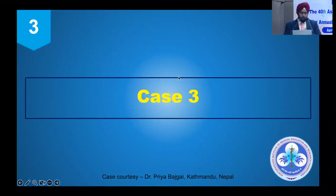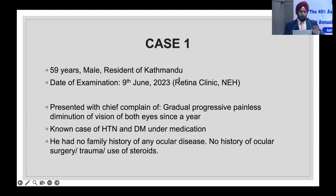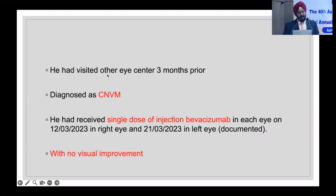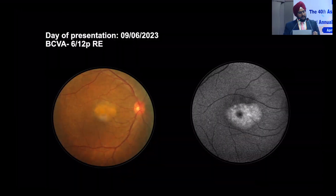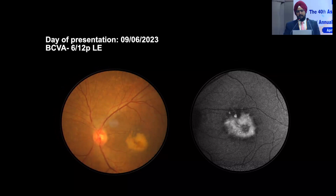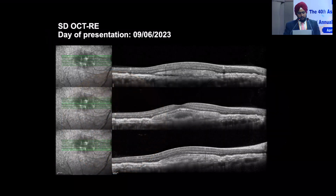Where it helps more in confirming whether it is not BEST is in cases of adult onset foveomacular dystrophy. This was a 59-year-old male diagnosed as CNV elsewhere, injected with bevacizumab in both eyes, with 6/36 and 6/24 vision, best correcting to about 6/12. And this is the picture that you have. Again, you have that vitelliform material deposited right at the posterior pole, in both the right as well as the left eye. So this is what was suspected to be a choroidal neovascular membrane, and the anti-VEGF injection was given.